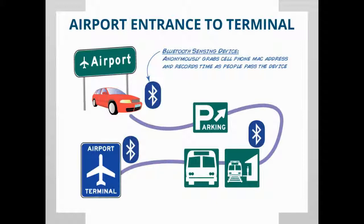As a traveler passes the first device, it grabs their cell phone's MAC address and records the time. When they pass the second device, it does the same, and then the system automatically calculates the time elapsed. By strategically placing these devices around an airport, we can grab real-time time estimates for parking, returning a car, getting dropped off, or any other possible path to a terminal.